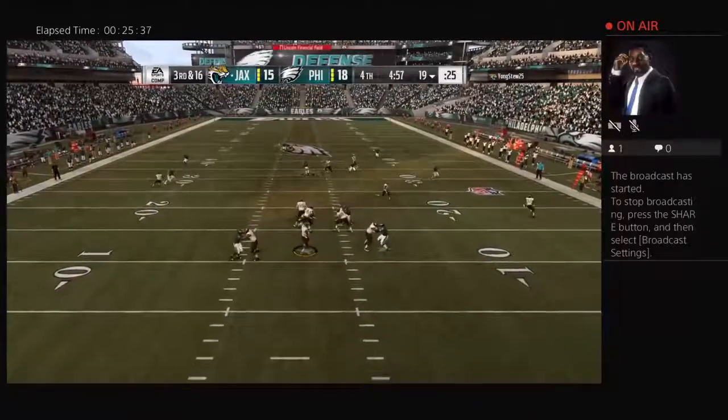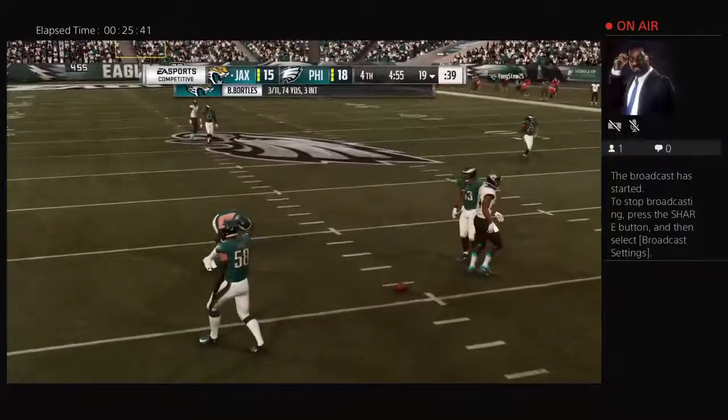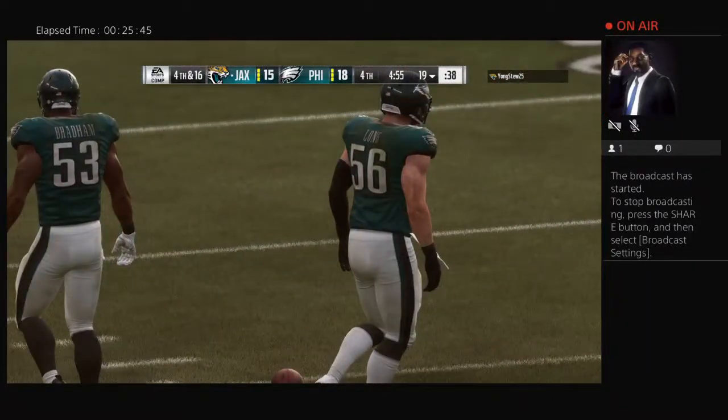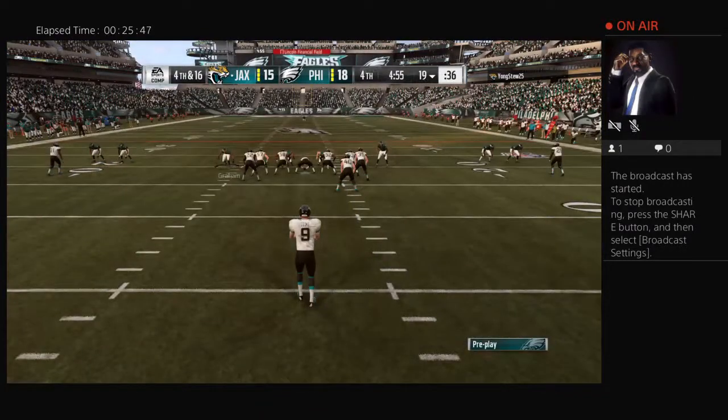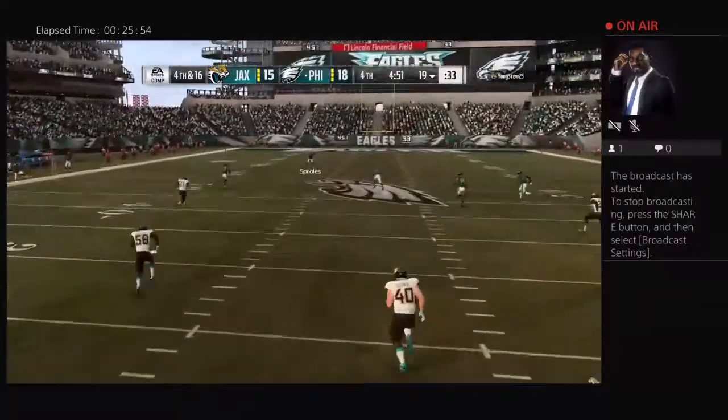Working from the gun, it's Bortles. Oh, he almost intercepted it. They're just forcing it into too many tough spots. That was almost a 4th pick of the game. And now 4th down. And the Jaguars send out their punter as he'll come on to kick this one away.